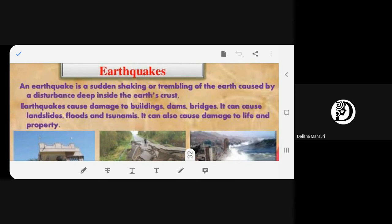Earthquakes cause damage to buildings, dams, ditches. It can cause landslides, floods, and tsunamis. It can also cause damage to life and property. Now, what is an earthquake?